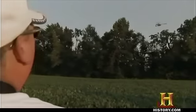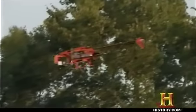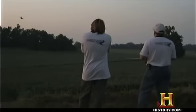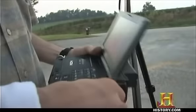Give me a look left toward the tree line. Yeah, you're way nose down there. Yeah, watch the trees too. Yep. You can set it down anytime you want right now.